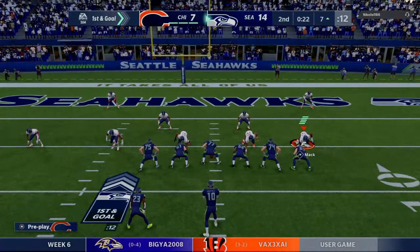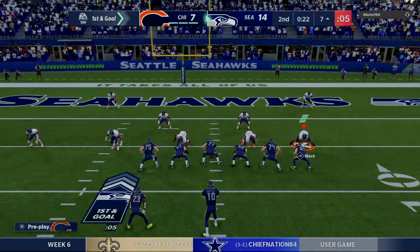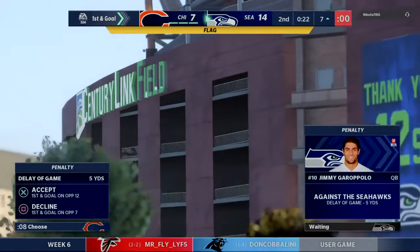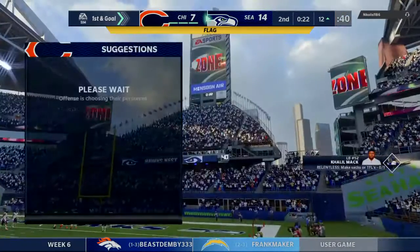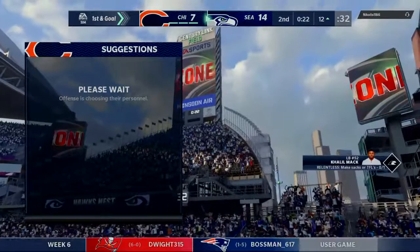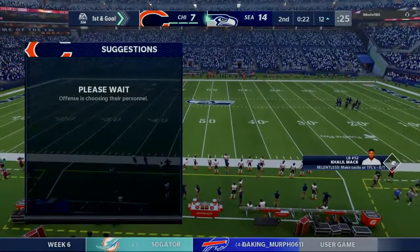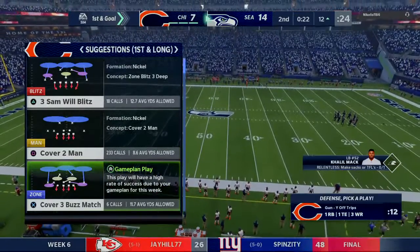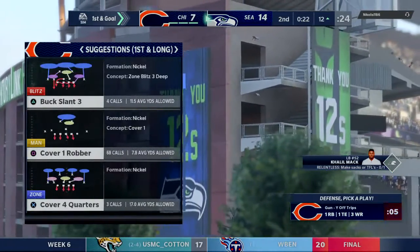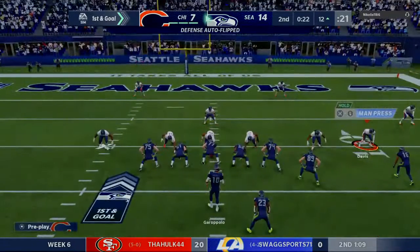Watch safety creeping. Safety's creeping. And they're out of timeouts, remember, so this is going to have to be a delay. And that'll set them back 5. The delay of game, a costly one, as they're backed up 5 for 1st and goal.